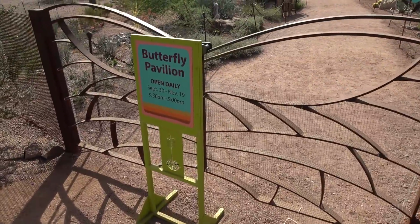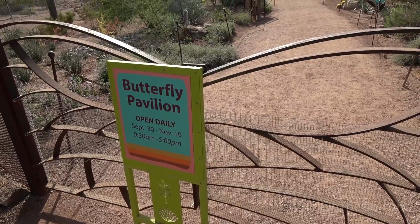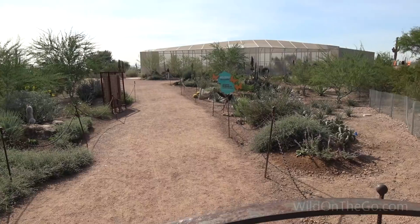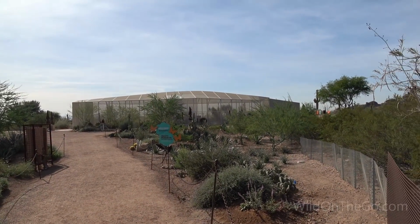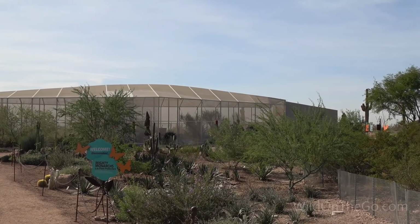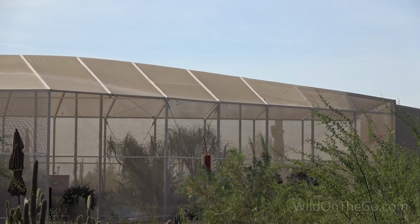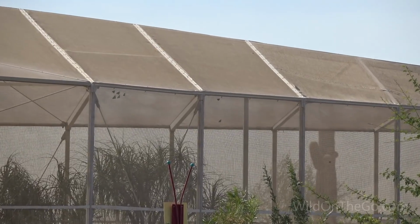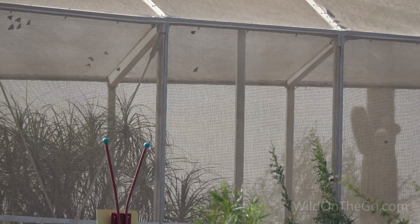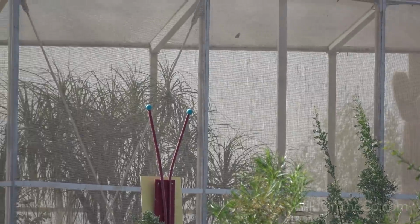Here's another reason why late November might not be the most optimal time to be here. Yeah, we just missed the butterfly pavilion. That's disappointing. Let's see if we can take a peek. Looks like there's some up there at the top. Yeah, you can see one every once in a while. There must be some pretty big ones to see them from here. Yeah, they're flying around in there. Oh, that's too bad. We'll have to come back.